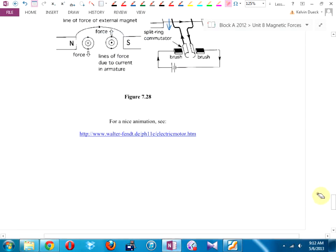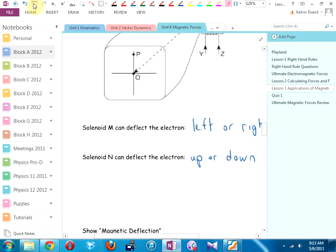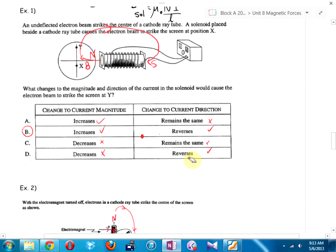So nice application, the electric motor. Is there more on the page for you guys or not? Is there a turn the page? There is? Okay, why can't I turn the page? What's going on here? Okay, a little strange.